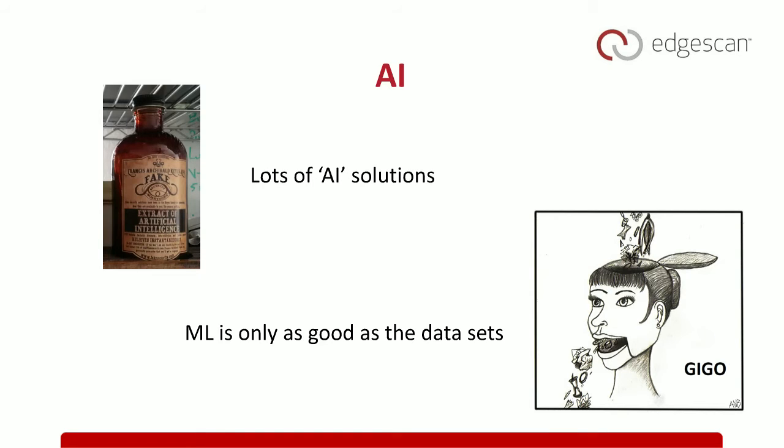So, just a quick piece on AI. I apologize in advance if there's a slight negative, sarcastic tone to a lot of this. I suppose true AI really is still in its infancy. A lot of you hear AI being mentioned as a core part of many solutions these days, and I think a lot of it is really machine learning. And machine learning really is only as good as the data sets that are used. You have the adage: garbage in, garbage out.